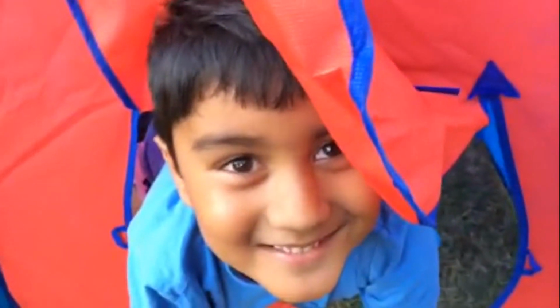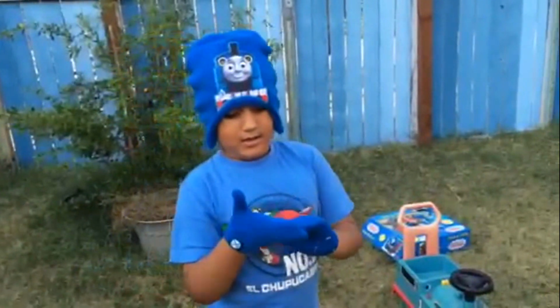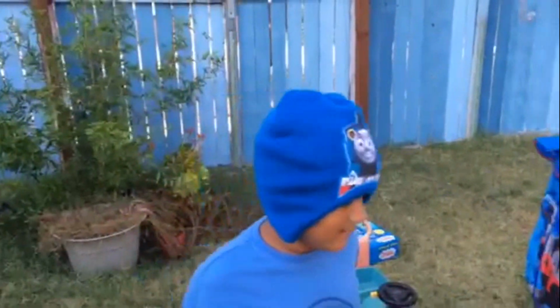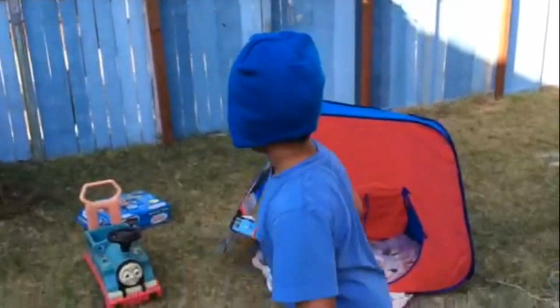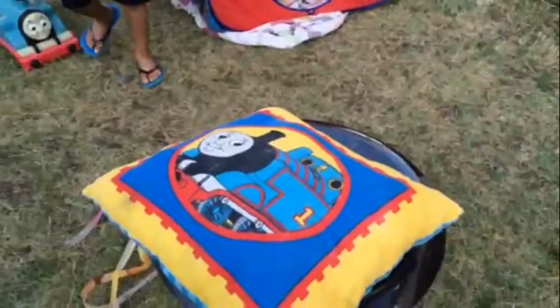Alright. Okay, you know there's a way to roll it and tie it. And tie it. That's why I'm here. What are you wearing? I'm wearing Thomas gloves and a Thomas beanie. And what else do you have? I have my Thomas phone. And I have a Thomas pillow. Thomas pillow? Okay. Look at the Thomas pillow. So you're ready for camping?